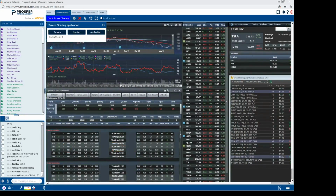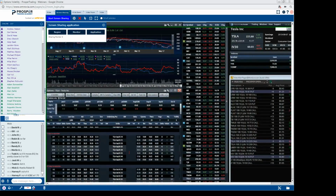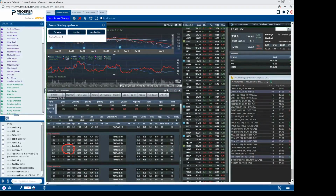And the further and further we go out, let's go out to like September, you can see that gamma keeps dropping, keeps dropping, keeps dropping.